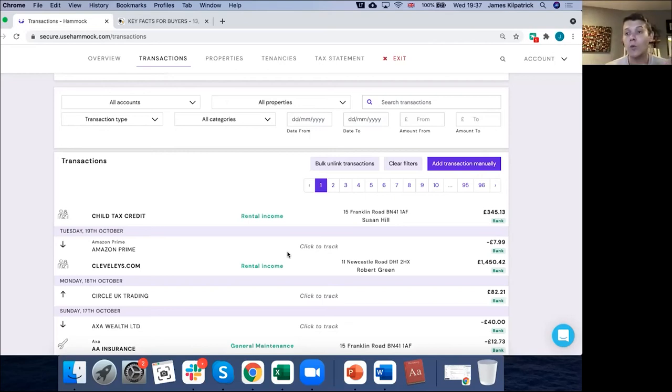Yeah, so it's all cloud-based. So everything is synced together. So anything you do on the mobile, you'll see here, and anything you do here will be on the mobile. So right, if you add a manual transaction and you want to attach the receipt, you can do exactly the same.